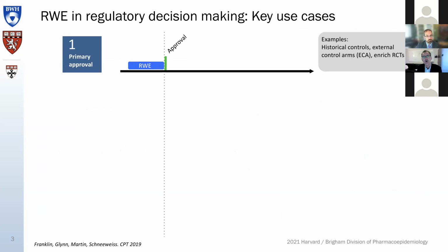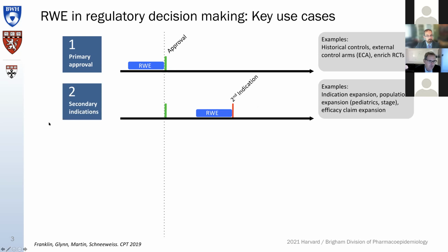Just a very quick review of the key use cases from a regulatory perspective. A use case for primary approval is where real-world evidence is used before the approval decision, the green vertical bar being the time of approval. That is largely limited to historical controls, external control arms, because the medication of interest is not in the marketplace, which means we cannot really observe anything in the real world of the medication use and its outcomes. But this is clearly a use case that is quite actively pursued in rare diseases for decades, actually. There's nothing new. And more recently, quite lively in the oncology world, but also increasingly in other conditions.